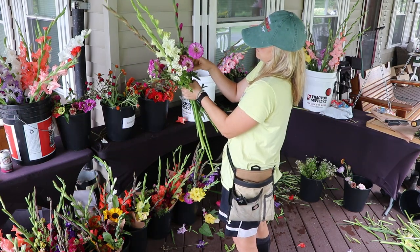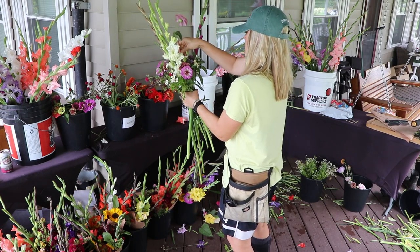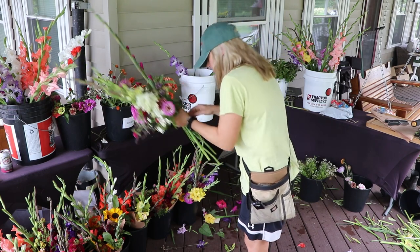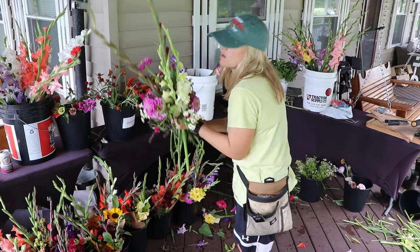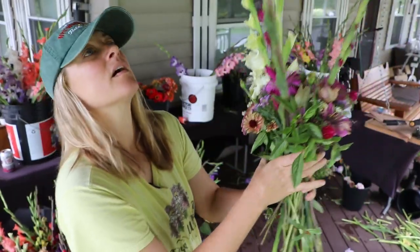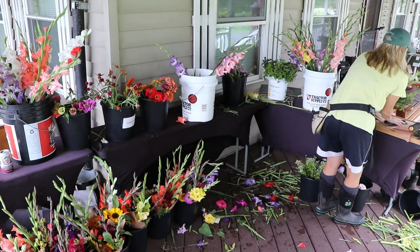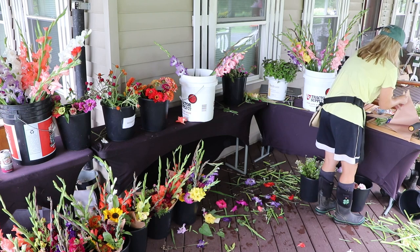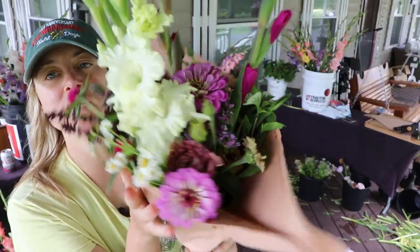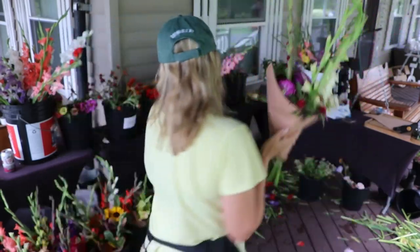All right, this zinnia, I'd like her to be like a centerpiece. Paper would be good. Paper would work. Paper would help. Paper would be great. Isn't she lovely? Oh, that basil's awesome. I love this combo. Okay, one more.